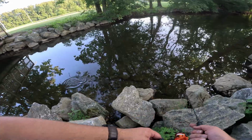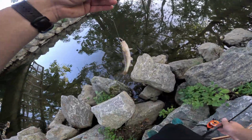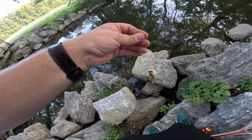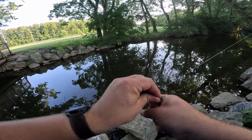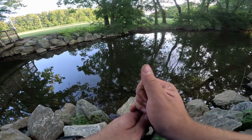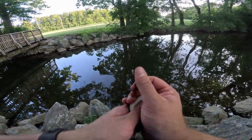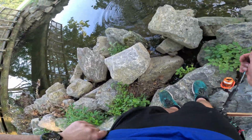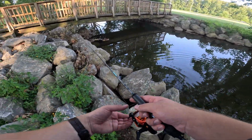All right, first ever creek chub on the fly. As soon as it hit too. He's really not having it. All right, see you, buddy. Not very personable. Well, the nymph is getting some nice attention at least.